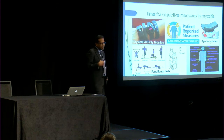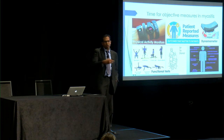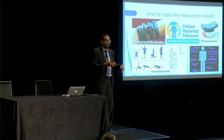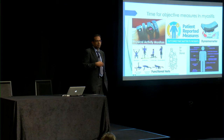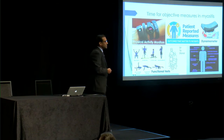Functional tests, we ask the patient to get up from a chair, walk about 10 feet and come back, and how long it takes for them to do that can be a measure, actually a functional measure, of how the patient is doing. So on and so forth. So we are investing a lot of time in improving our outcome measures that can improve the quality of the clinical trials that are going on.